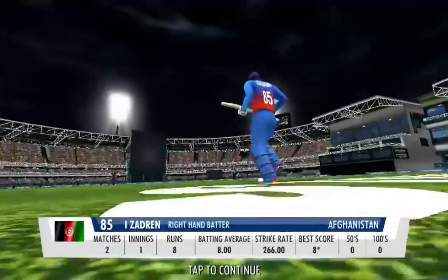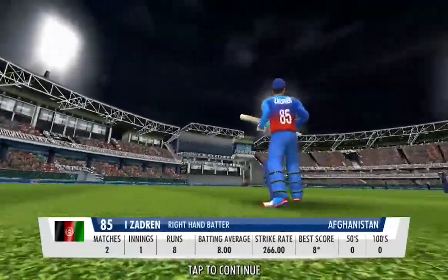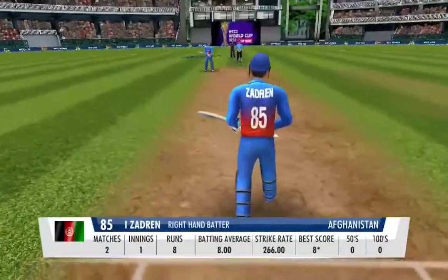He's gifted away his wicket. I wouldn't have forgiven this. The batting side is sending in top order big guns now.